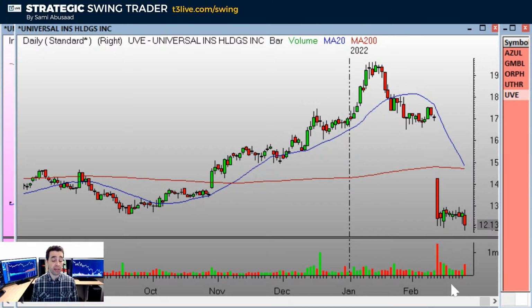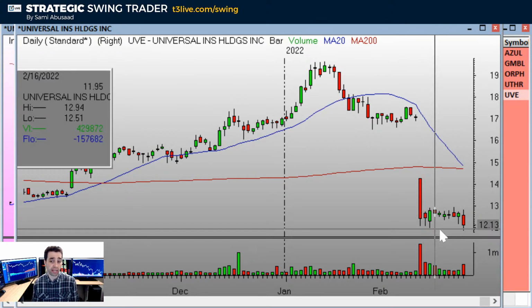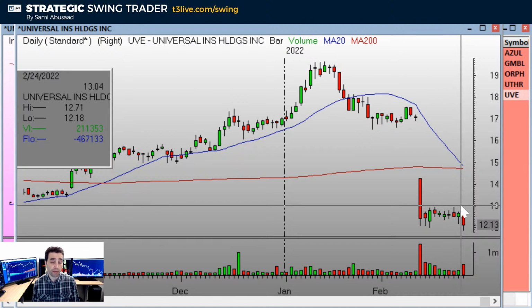a huge amount about a month ago, not quite a month, 3 weeks ago, I would say. And now it's basing at the bottom of that big red bar. So I like it as a breakdown under the base, stop above it.